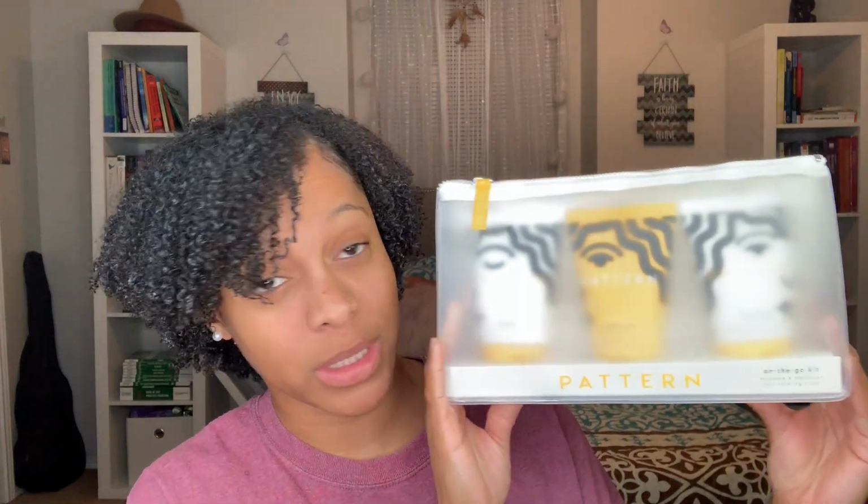So I bought the on-the-go kit from Ulta Beauty, and it was $25 for this pack. But I'm gonna tell you something, sis. Every single full size product is $24 a pop. If you just want to try this, then I'd recommend the on-the-go kit.